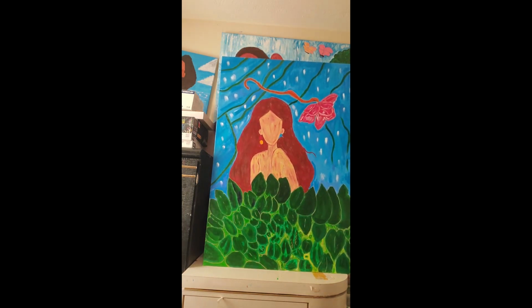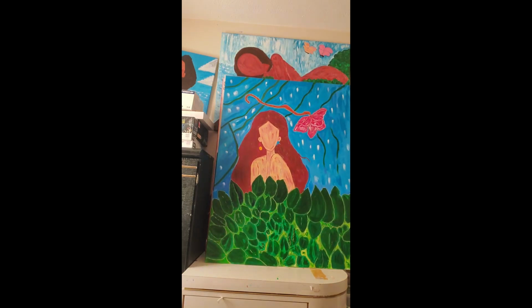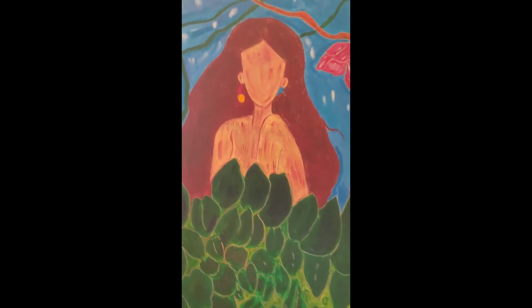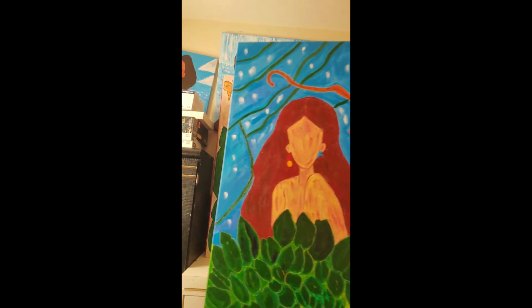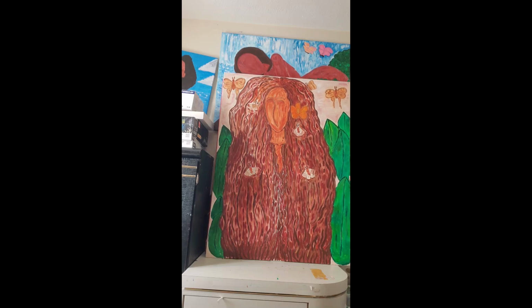She is beautiful. Let me see if I can zoom in on it. This is awesome. I think all of my paintings are my favorite, but this one is my favorite too. And this is a 36 by 40. All of these are 36 by 40s.